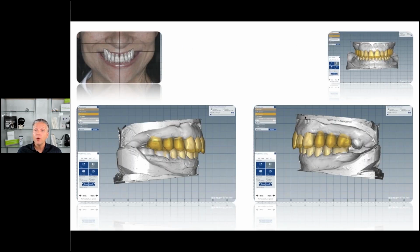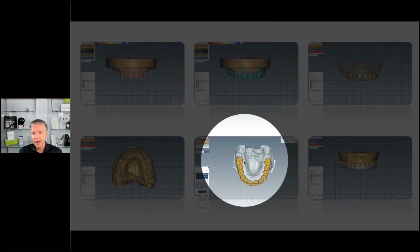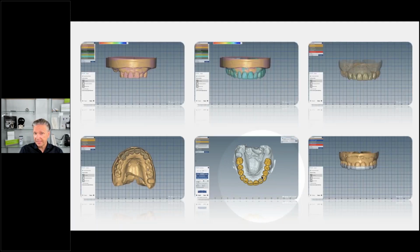Her implants were uncovered. The doctor took an implant impression and sent it to us. We made a model on that base. We could also do an intraoral scan, and we merged that record together with our digital smile design and digital wax up. That allowed us to create, that's the initial situation, that's the wax up, 2 3-unit bridges for the posterior and a temporary shell for the anterior. We merged this together and designed it into that diagnostic wax up.